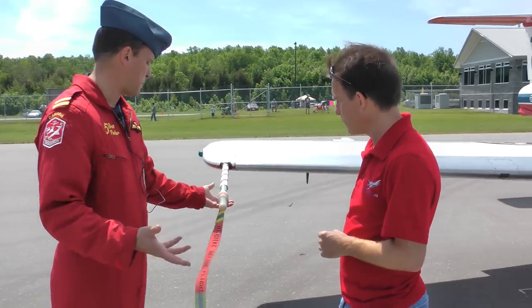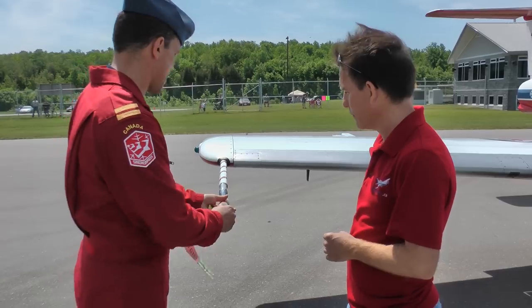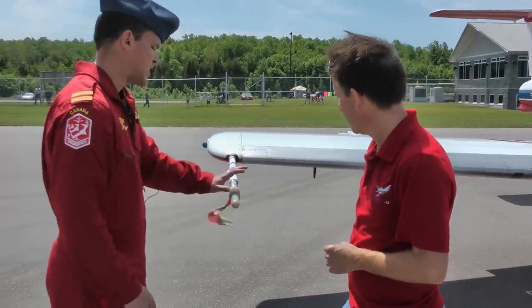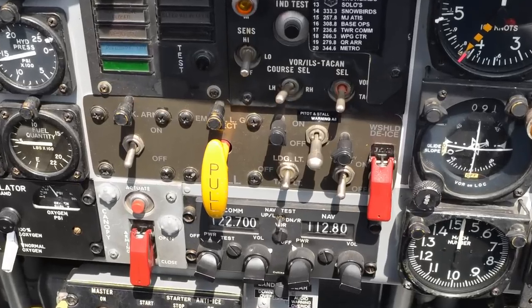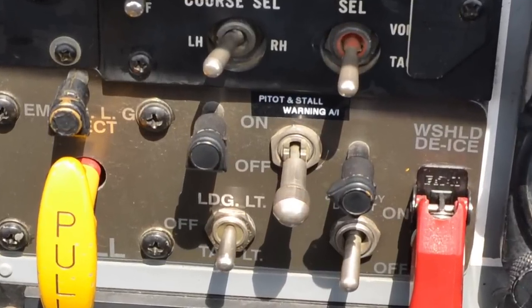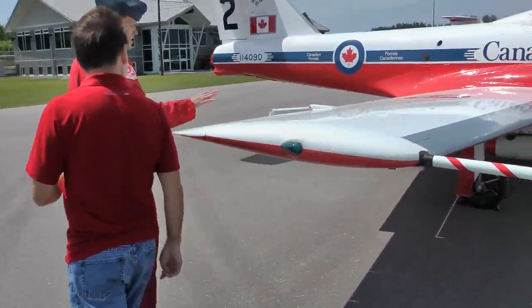Standard on an aircraft, a pitot tube. Great way to stab somebody. It is heated though. We have a heating system to keep it heated for flight and cloud, to make sure that ice doesn't build up and plug it. Exactly. Along the side, standard navigation lights.